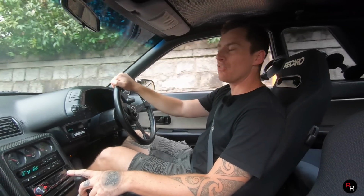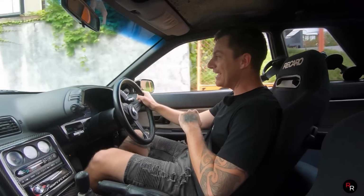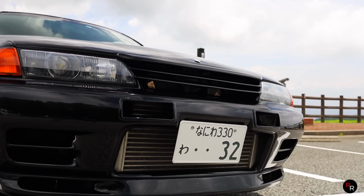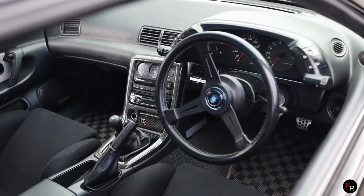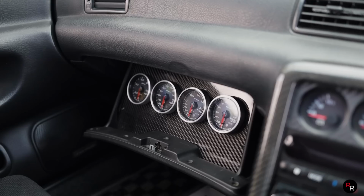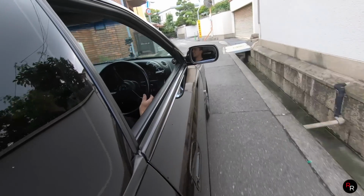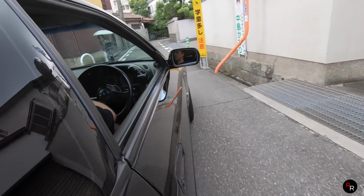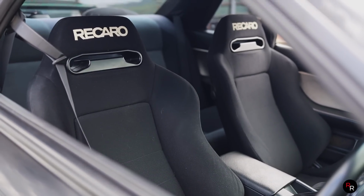Now, let's just go over what is done to this GTR. Well, according to the guys I've rented this off, it's stock. Well, I can tell you it's not stock because I've already spotted a bigger intercooler. It's got an exhaust. There's about every kind of gauge cluster you could think of in the glove box. So this really is Fast and the Furious spec. And I've had a look under the bonnet here as well, and it does have an intake. So it doesn't feel like it's that much faster than stock power, but there is definitely a few goodies on this particular one. And not to mention the Recaro bucket seats we're sitting in.